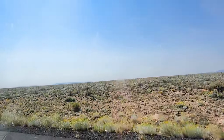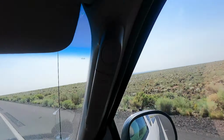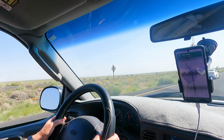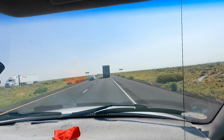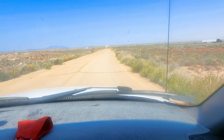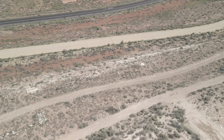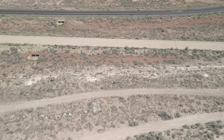Back where we're camping in Williams, the average is around 74, 75. It's going to be 88 today. Yep. But there's no global warming. It's hot, hot. Okay, well, we're almost to Two Guns, and this road here is called Old US 66. So we're really riding on Route 66. Yep, what was left of it.